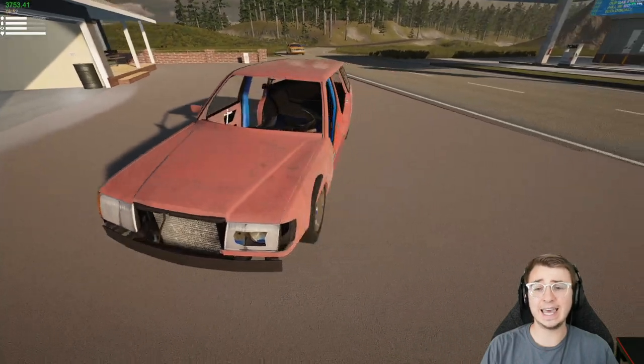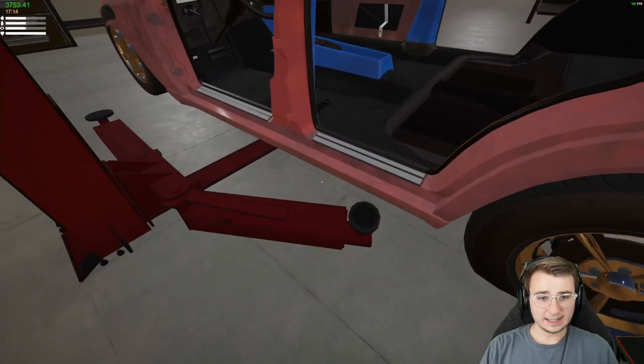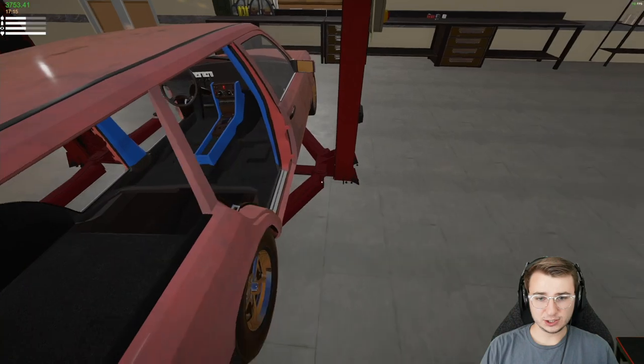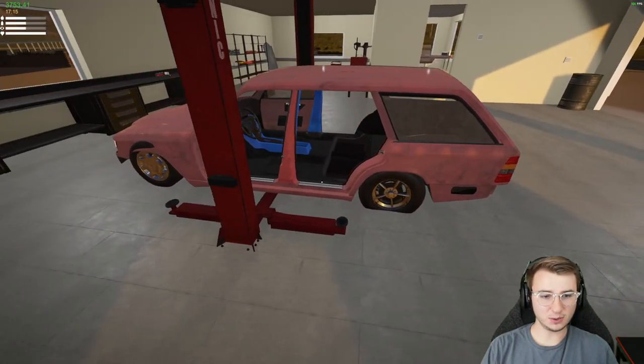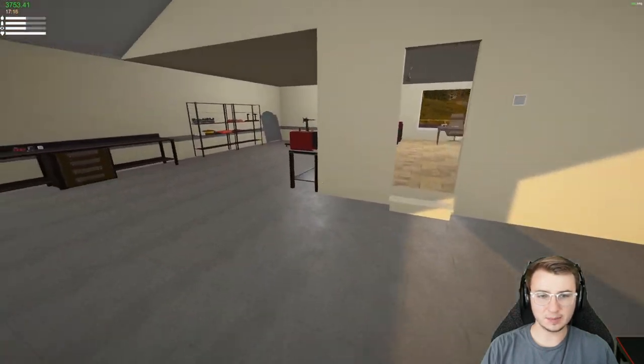We're going to take this thing everywhere. I'm not going to lie to you guys. It's been very, very challenging just trying to get this thing positioned on the hoist, because this side of the vehicle is very... Wait, can I just air up that tire maybe?